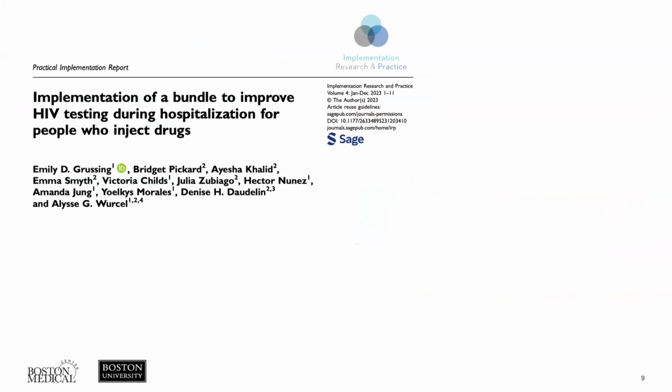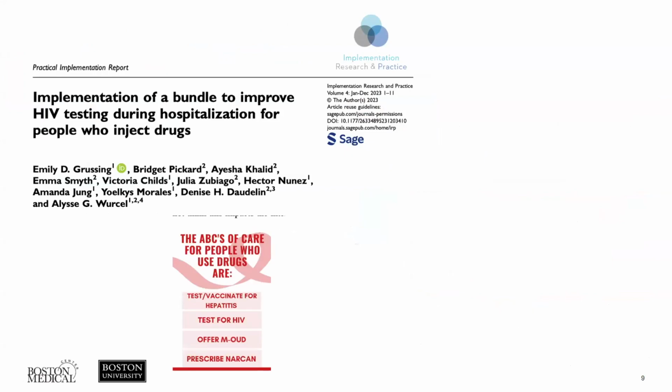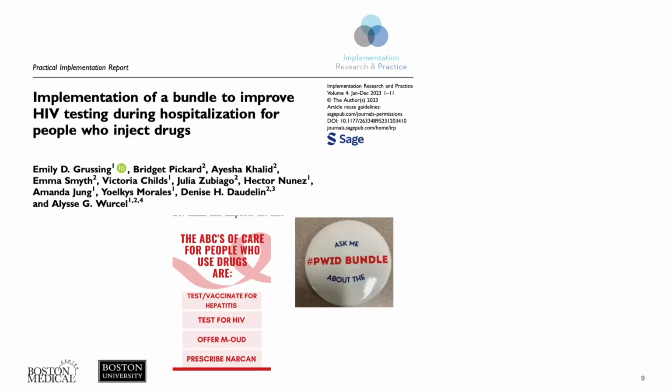I wrote this paper where I tried to implement a bundle to improve HIV testing during hospitalization for people who inject drugs. I'm using this as background to show that I've been trying to do this for a decent amount of time. We came up with something called the ABCs of care for people who use drugs, which is: test and vaccinate for hepatitis, test for HIV, offer MOUD, and prescribe Narcan. We came up with buttons.